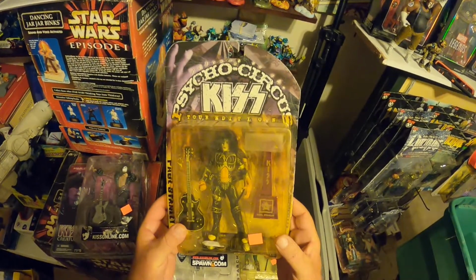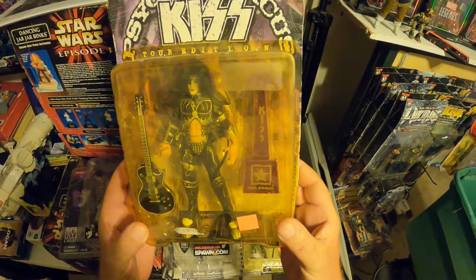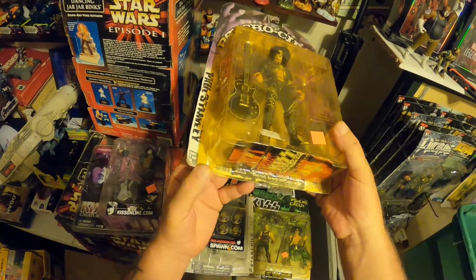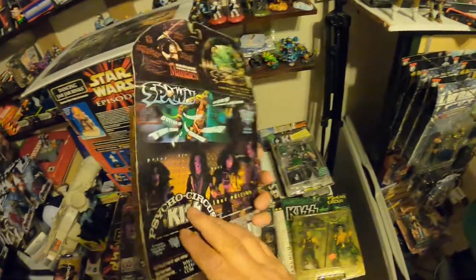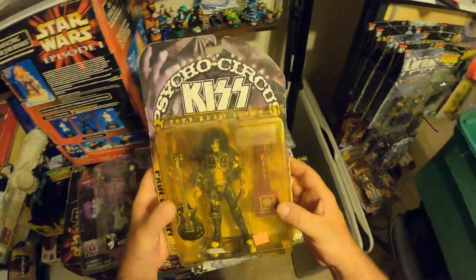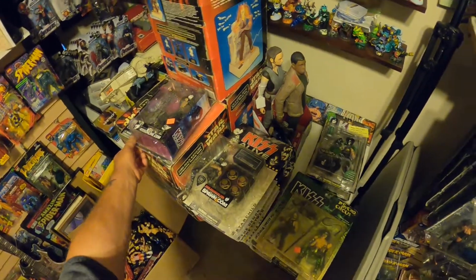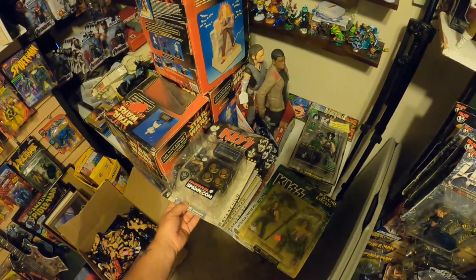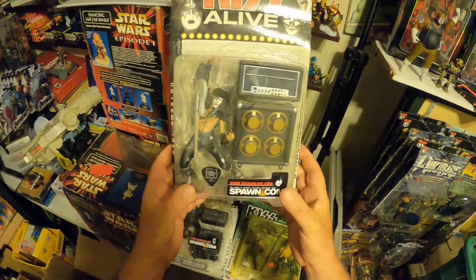I got 3 of these Psycho Circus. The guitar and a little guitar stand in there. If you took them out, the packaging is pretty rough on all of them. I mean, they're coming away from the cards, torn. But I just thought they were really well done. So I picked all of them up. Have to give a shout out to Big D's. It's over on Portland in Oklahoma City. He hooked me up with these.